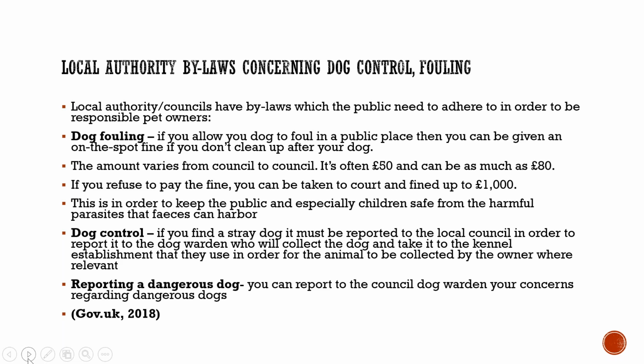Local authority bylaws concerning dog control and fouling. Local authority councils have bylaws which the public need to adhere to in order to be what we call responsible pet owners, which is obviously really important in all areas of pet ownership. One of the aspects that this covers is dog fouling. So if a dog is allowed to foul in a public place, then the person responsible for walking that animal at that time could be given an on-the-spot fine.